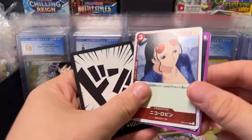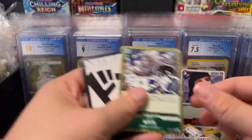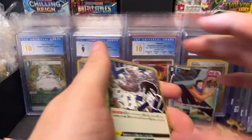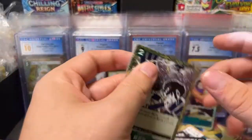Here is a holo. I also have that PSA 10 Pikachu. Can you ship all of it? Yes, of course. That's exactly how shipping works. All right, there we go.